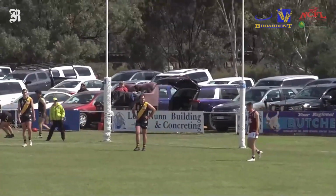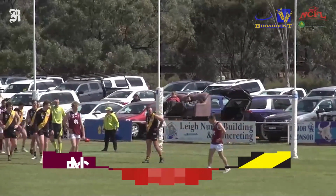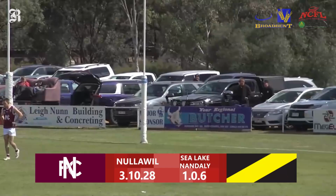The sun's getting warm up here. It is starting to burn the skull. The wind might be backing off a bit too.